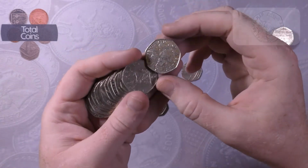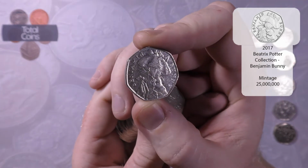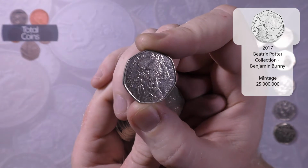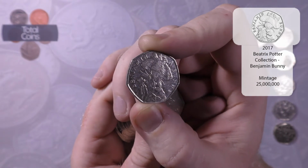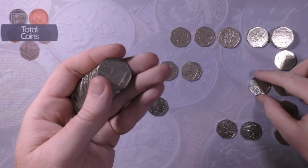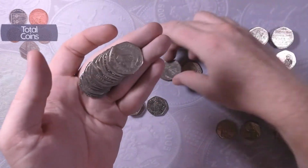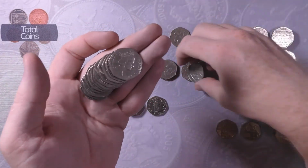And there we go. We can't go a hunt without Benjamin Bunny showing up. But I cannot believe it's taken us to the last bag to find him. So yeah, it's not been that great of a hunt.